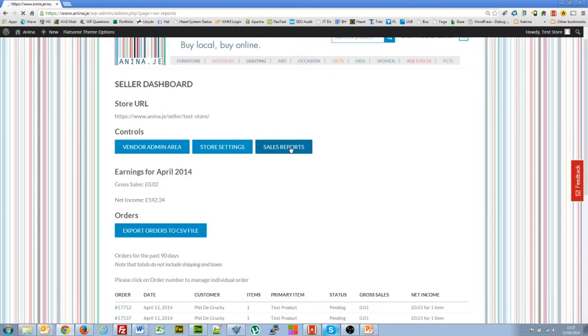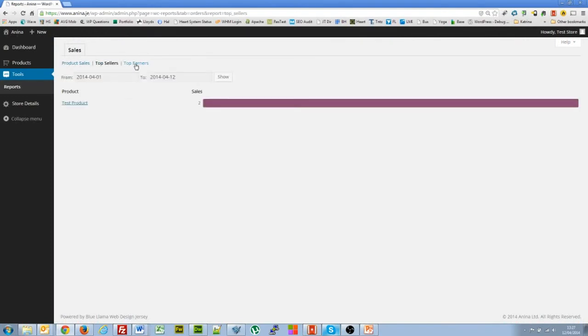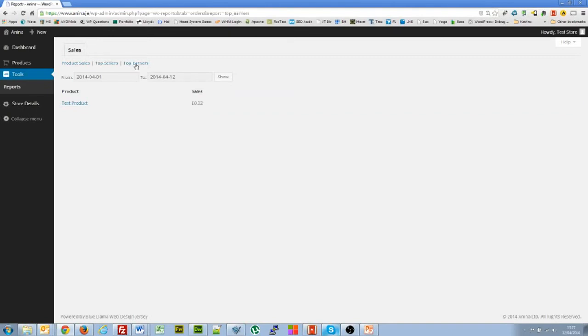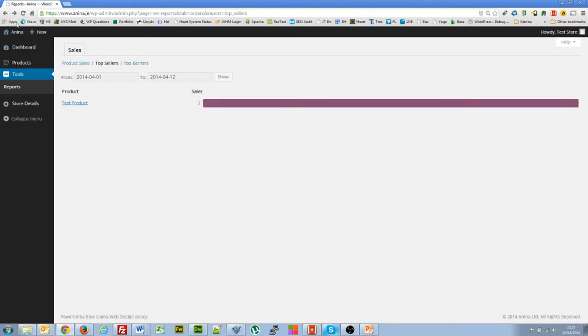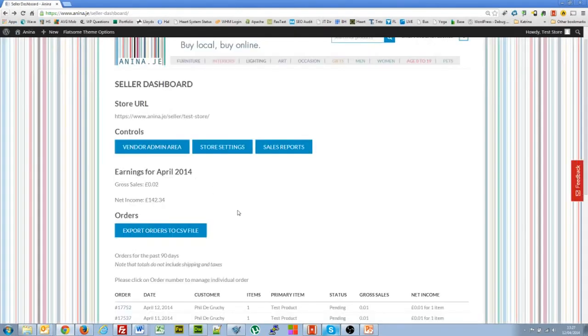You may look at enhancing these in the future, but you can just look at what your top selling products are. That's just by number, and then top selling products by how much they've actually brought in terms of sales. So really quite simple, but at least there's something there for you to keep an eye on.